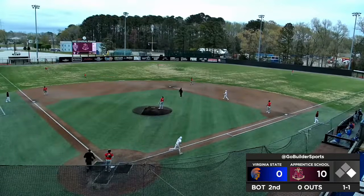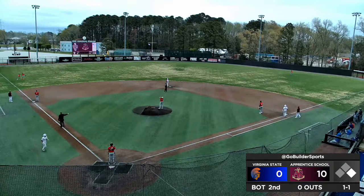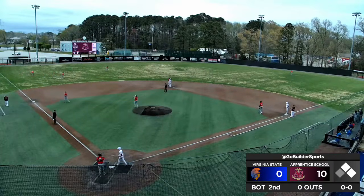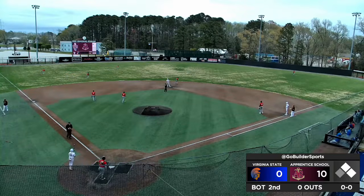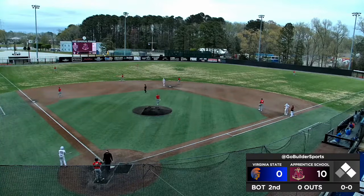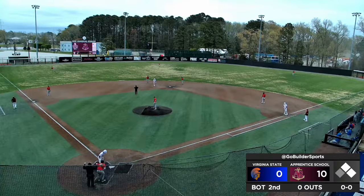That one's hit high into left, shallow left again. It drops right in front of Jackson. Like I said earlier, very windy. Very windy. And the wind definitely played an effect on both of those hits. So very hard to judge those fly balls.